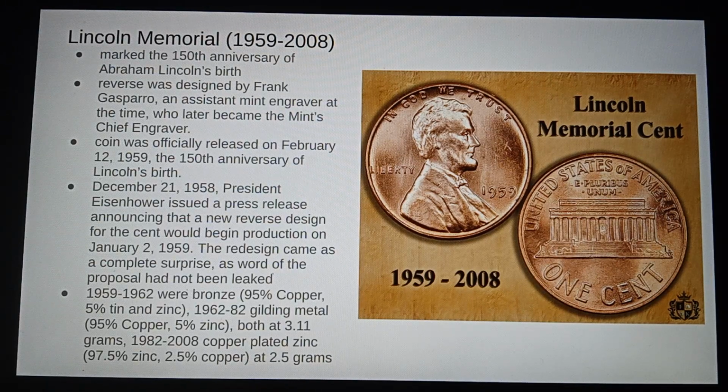On December 21, 1958, President Eisenhower issued a press release announcing that a new reverse design for the cent would begin production on January 2, 1959. The redesign came as a complete surprise to the public, as word of the proposal had not been leaked.